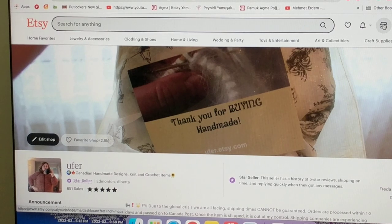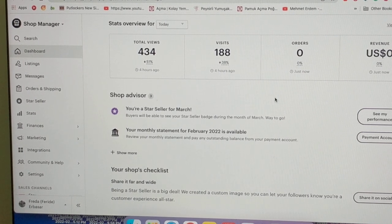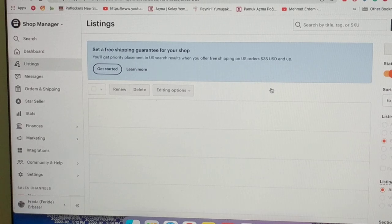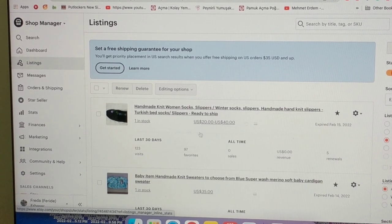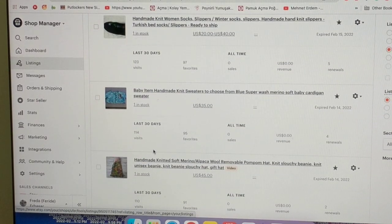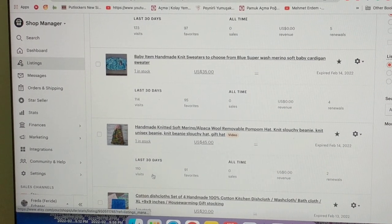Okay, let's go in here. So let's say one of my listings expired at midnight, my local time. What I do is I come here at 12, and I look at my expired items and check what has the highest visits. So this expired on February 15th. This expired February 14th. It has 114. Look at my hats, 110.